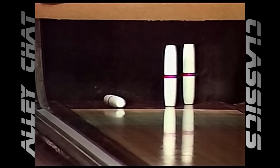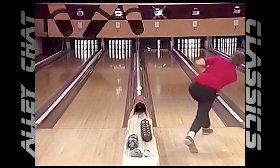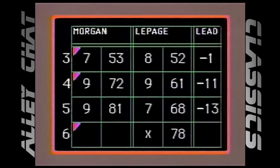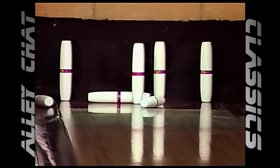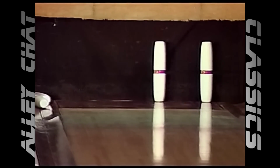Rick LePage right now looking at the 3 and 6. I gave you the mirror image, sorry. Okay, he leaves the 3. Tom Morgan with a super string going so far right now at 91 in the 6th, and this to add to that. He adds 6 more, but he's left with 7, 8, and 10 across the back, and the object pin is the 5 with wood around it. Got the 5 and 7. 9 and 10 still there.